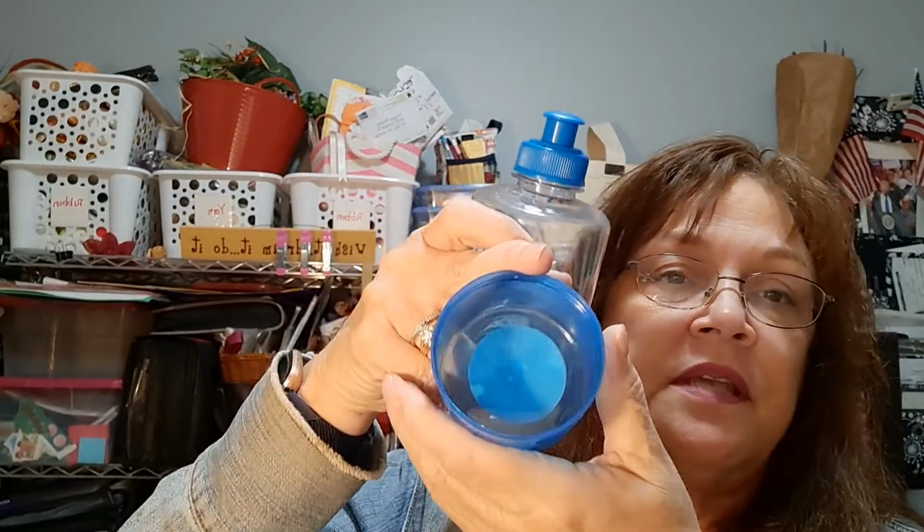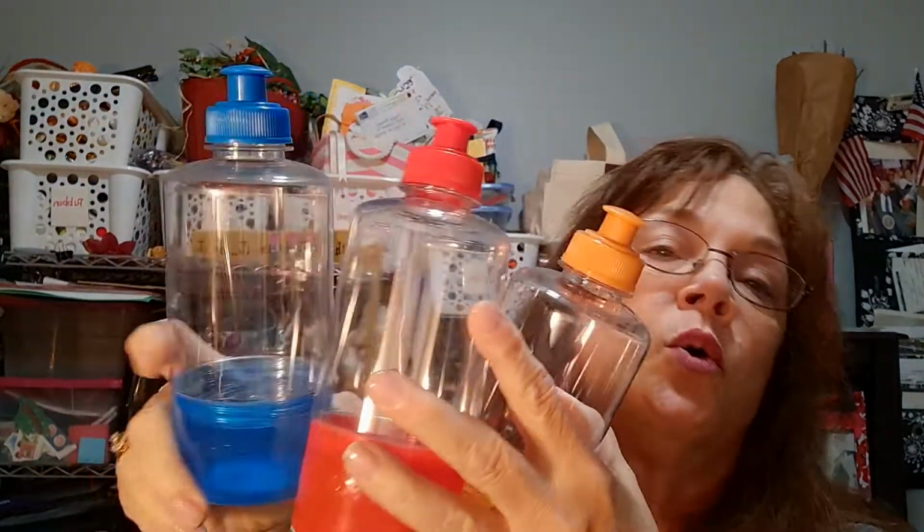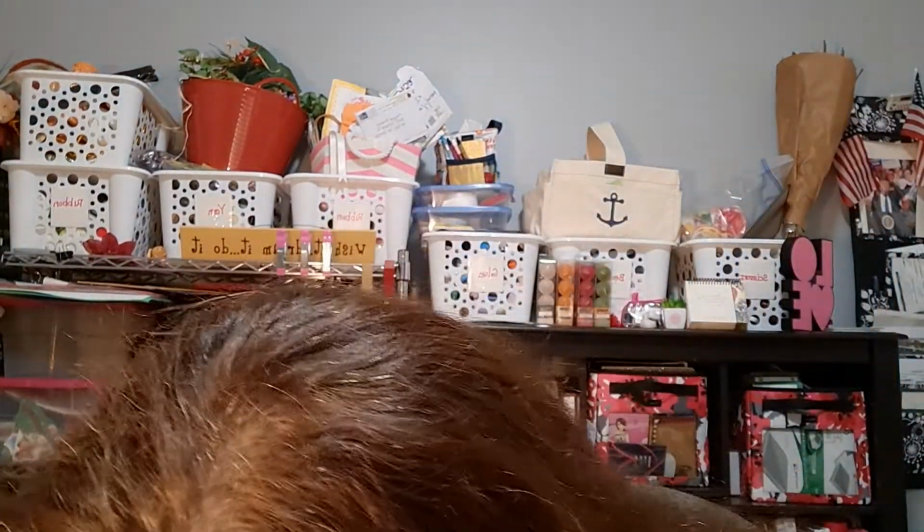In the Dollar Tree, I picked up 3 of these bottles. I like it because this part removes. If you're getting these for your kids, snack here, drink here. But I'm going to fill these things with items so that I can get more into the container. So this is going to get filled up. I picked up 3 of these. So we have blue, red, and orange. So each box is going to get 1 of these, and I'm going to load these up with as much as I can.